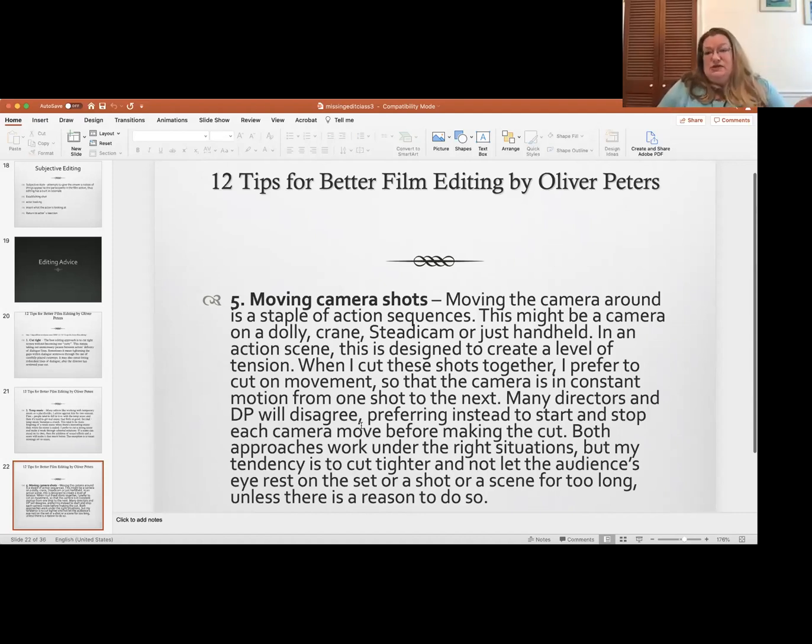If you end up with a bunch of static shots, you can add fake motion in your post-production. You can add a slow zoom if you want, or even blow up the shot and add a little pan or something like that. And that just can make it more visually interesting.